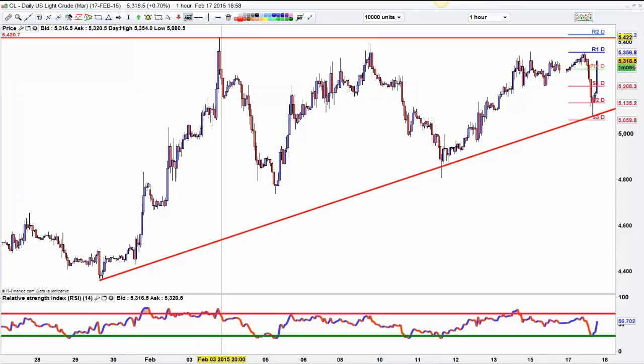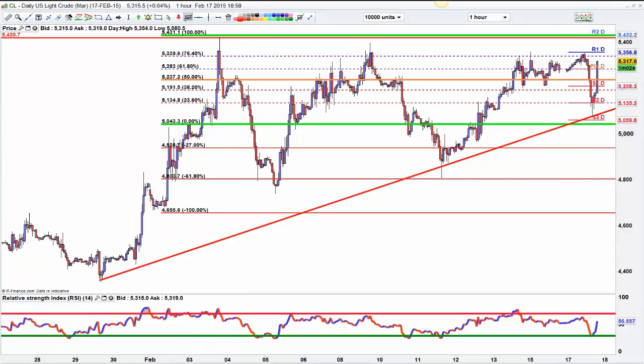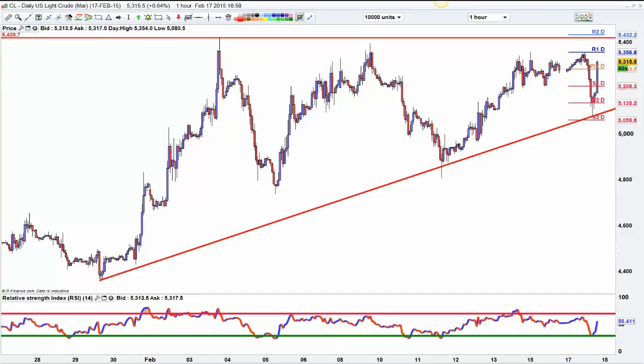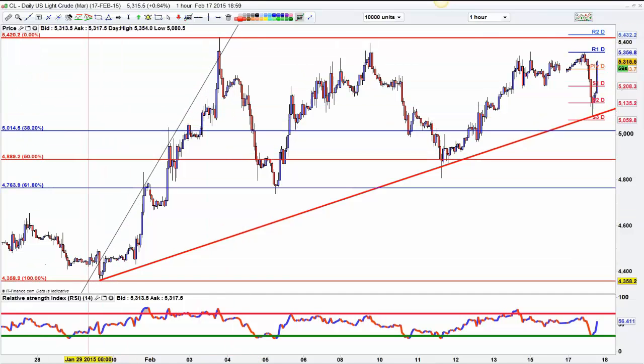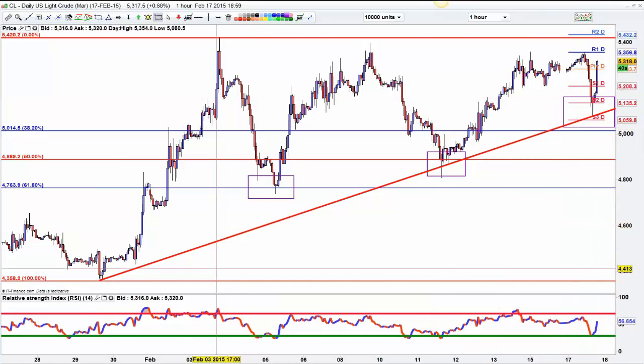Notice every time it hits a fib, well, this isn't a fib, but it's certainly a trend line, that gets bought, it goes on a run. So at the moment, dips in oil are very viable. Right, anything else I need to look at?